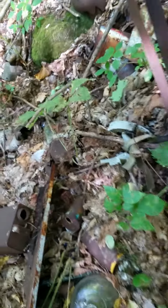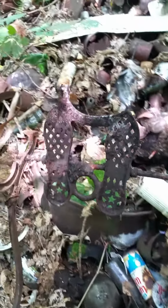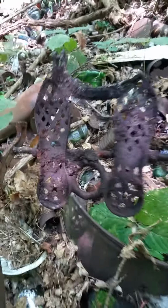All right, where is this thing right here? Oh, it's an old sewing machine. Sewing machine pedal. It's got the feet on it. That's neat. Feet stars. How cool is that? It's too bad it's busted up. Sorrento says on it. It's kind of cool. And like I said, it's too bad it's broken.